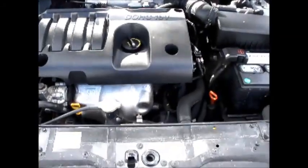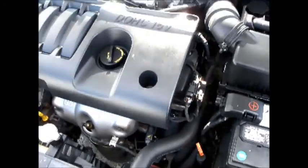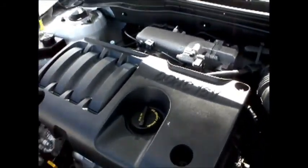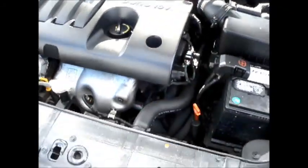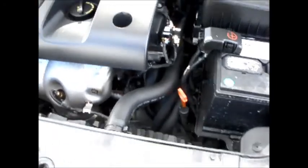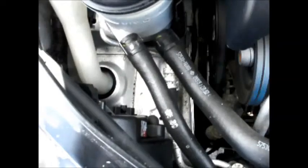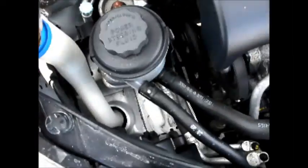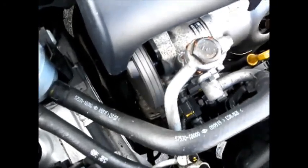1.6, dual overhead cam, 16 valve, 4 banger. Yes, ladies and gentlemen, I never thought I'd be saying that, but I have a 4-cylinder. Which I fell in love with already, because it's actually serviceable. The headlights, you can actually get to. Washer fluid comes with this neat little dipstick. The power steering isn't routed too far because that's it right there. Plain and easy to see.